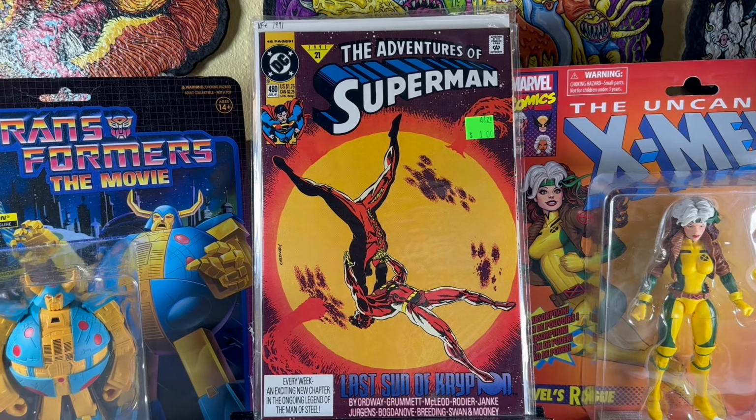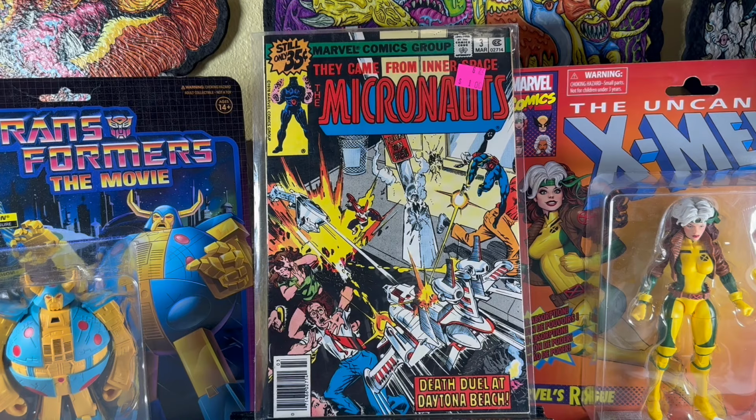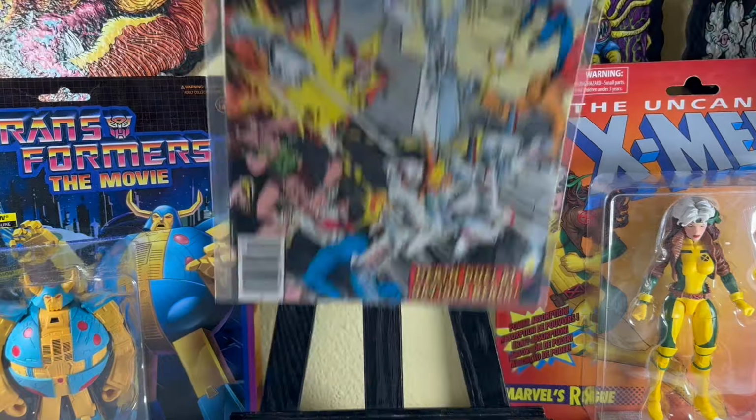Adventures, this is a dollar bin book. Adventures of Superman 480, first appearance of Ron Troop. The little book spiked a bit. His character, Cat Grant and all that, were being shown in images that are leaking from the new Superman movie from James Gunn. Micronauts number 3 from the first series. I thought, why not? That's a pretty cool get for just a buck. So happy to grab that.